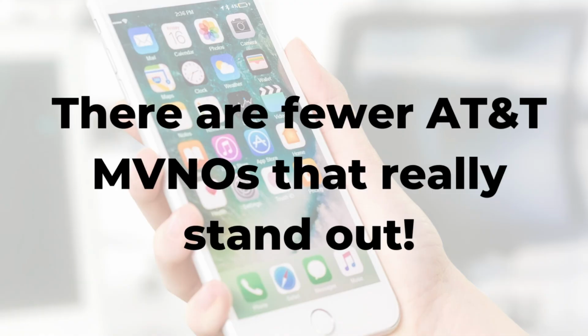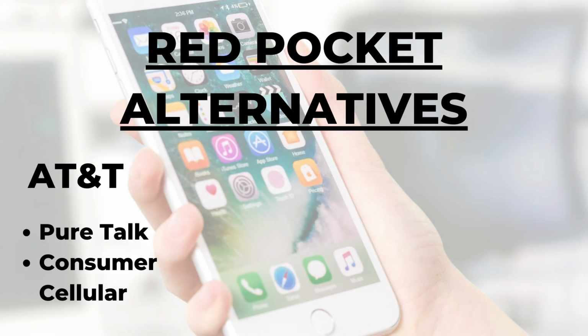I've tested about 15 cheap cell phone plans over the years, and throughout this review, I've mentioned the benefits of Redpocket's plans on AT&T's network. And here's another: there are fewer AT&T MVNOs that really stand out. Pure Talk and Consumer Cellular are two other services that use AT&T's network. I've tested both, but I don't have strong feelings about them compared to Redpocket.